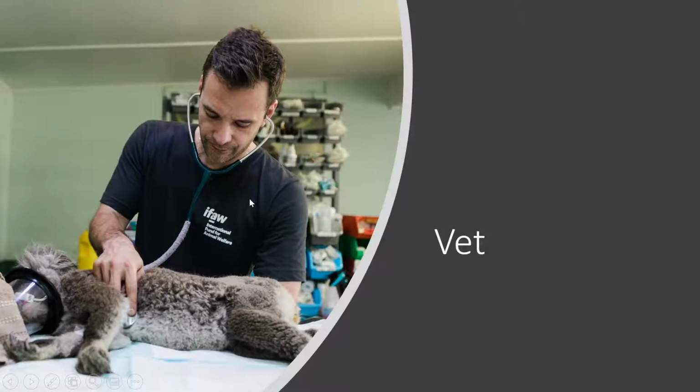This guy is a vet. You can see a large fluffy dog here. He has a stethoscope and he's listening to the dog's heartbeat. The dog is wearing a mask, which helps to put the dog to sleep so that it's not moving around. The dog is gray. The man's wearing a black shirt and he has short brown hair that's kind of spiky.